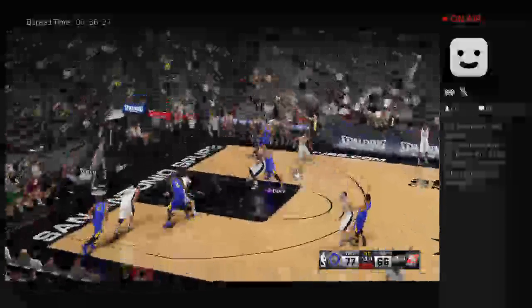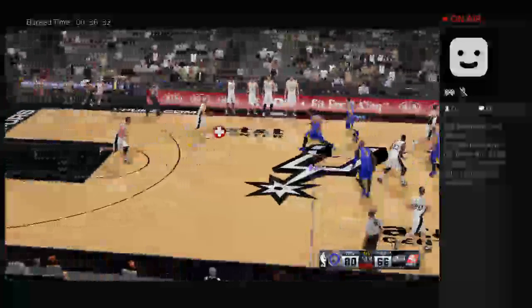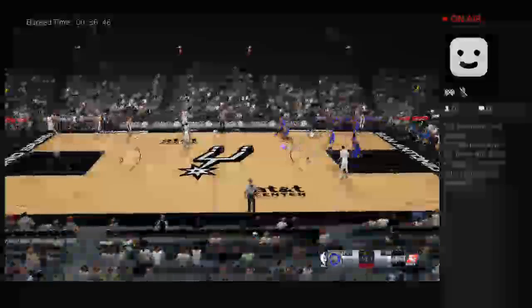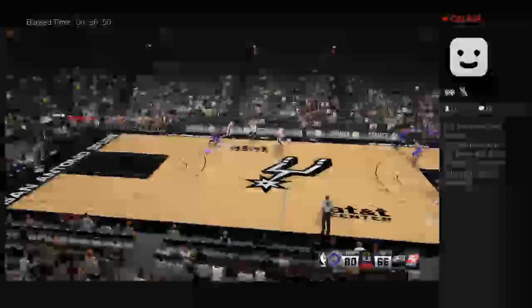From deep three-point range, another 3 for Richmond. And they clearly are just destroying this group right now from the three-point line. Yeah, and the defense knows it. I mean, they are fully stretched out trying to stop the three-point shot and still haven't been able to do it. Yeah, not sure what that was about. I mean, talk about a brain cramp. Yeah, completely a brain fade. I don't know where that came from. Just lost sense of time and the situation.